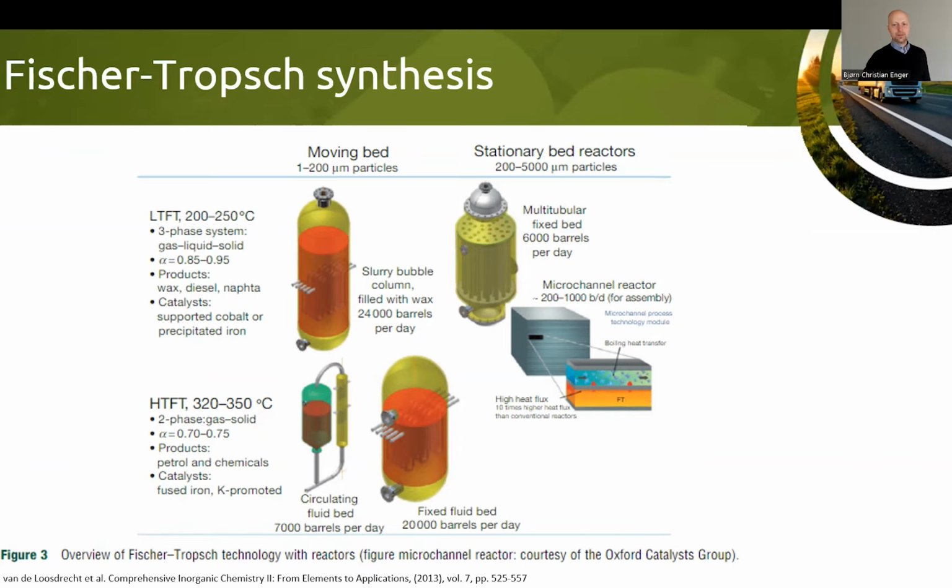The fluidized bed reactors are typically operated with an iron-based catalyst and have been employed by Sasol since the 1950s to produce road transportation fuels in South Africa based on coal. The fluidized bed reactors are two-phase gas-solid systems, while the slurry bubble columns and stationary bed reactors are three-phase gas, liquid, solid systems.